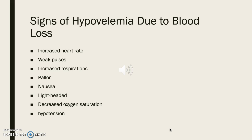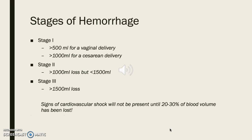So what signs can we look for in mom to see that she has hypovolemia due to that blood loss, that hemorrhage? Mom will have an increasing heart rate. We'll start to notice weak pulses. Mom will start having some increased respirations. We'll start to see pallor. Mom will start to look very pale. She'll start to get nauseous. Maybe mom starts to get lightheaded. And as it progresses and gets worse, we'll see a decreased oxygen saturation because now she's losing that blood and not able to get oxygenated blood throughout the body. And then, of course, the hypotension from the blood loss.